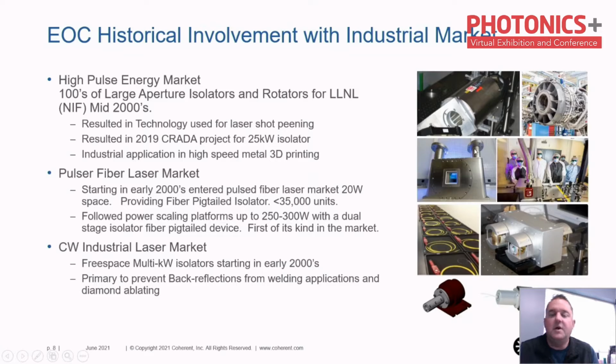You can see my mouse, which is actually gas purged, which is under current testing as well. But this was an example of where this will eventually get into some industrial applications and high-speed metal 3D printing. So I'm just bringing up how we've worked with research institutes like Lawrence Livermore Labs that eventually deliver product to the industry that's used in the industrial market. Our role there is primarily as a component supplier of large aperture Faraday devices. These have large pulse energy, and we have ways of doing the modeling and optical design to handle that.